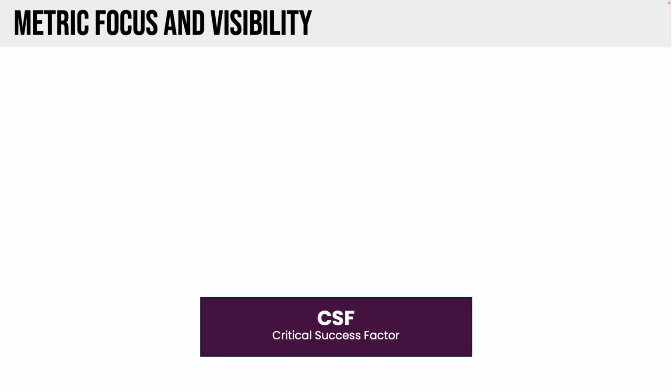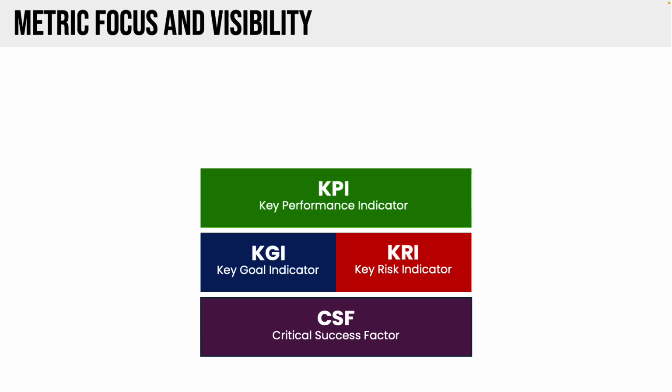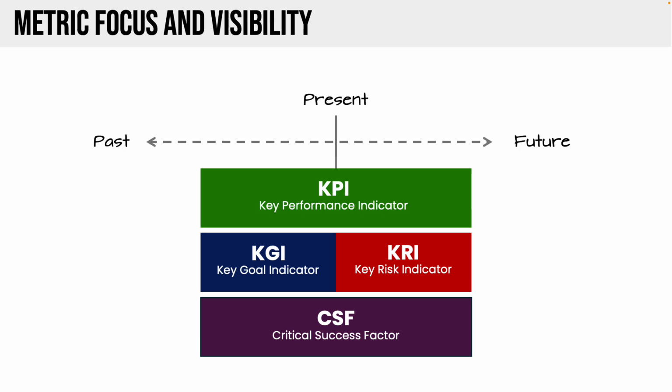So if I were to lay it out visually here, we have that critical success factor, the event or elements that must occur. We have a key goal indicator and a key risk indicator. I want to talk about how these help us, and then the key performance indicator. So let's lay these out in terms of time, so which direction they are facing. So generally speaking, a key goal indicator is backward facing. It reports the result after the fact. We have achieved a goal. A key risk indicator is forward facing. It predicts potential roadblocks. When we see a spike in certain metrics, for example, that may indicate a change in operations or in the security landscape that predicts there could be a problem if we don't address it proactively.